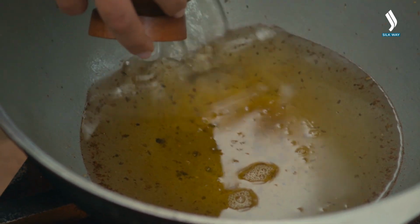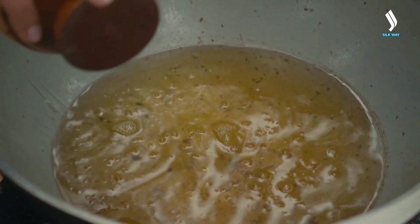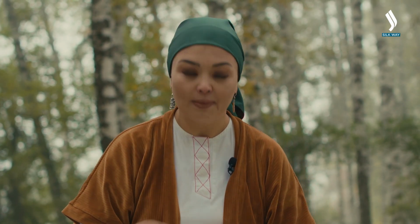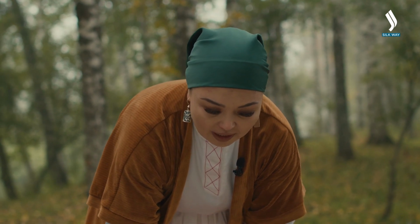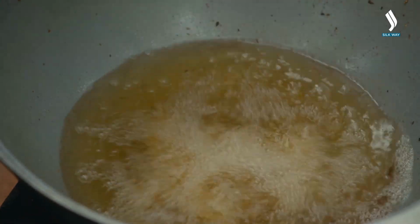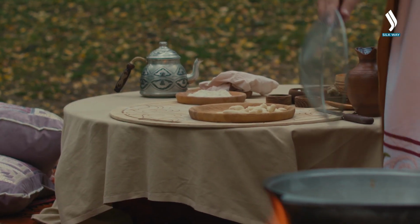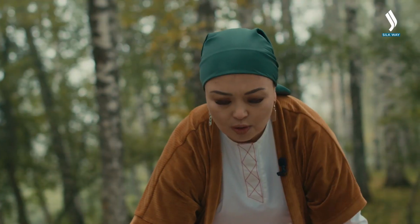When frying baursaks, we use melted coal fat and sunflower oil. In 50-50 proportion. Before frying baursaks, be sure to check if the oil is well heated. If the oil does not heat up well, the baursaks may turn out to be baked on the outside but raw on the inside. This is how we check. If the dough floats, then the oil is hot enough. See, like we have here. Don't forget to stir them so that they're well baked.